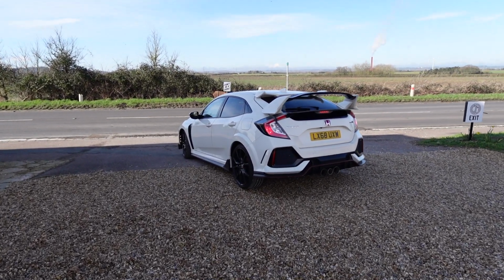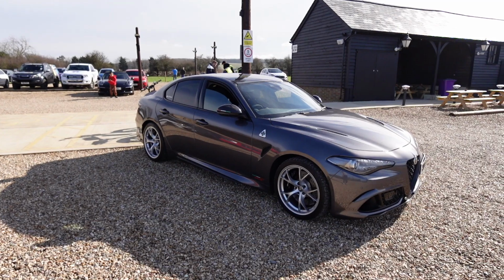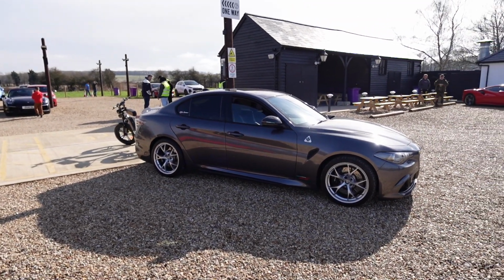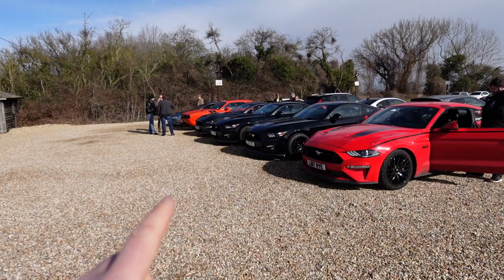I've always liked these. They say you're not a petrol head till you've had an Alfa Romeo. And if I had to have one, this is what I'd go for. The Giulias, they're such lovely cars. Such nice looking cars and a practical family car. Right, so apparently it's an Italian meet today, but you wouldn't know it. Look at all these Mustangs and this Challenger at the end. That's cool.